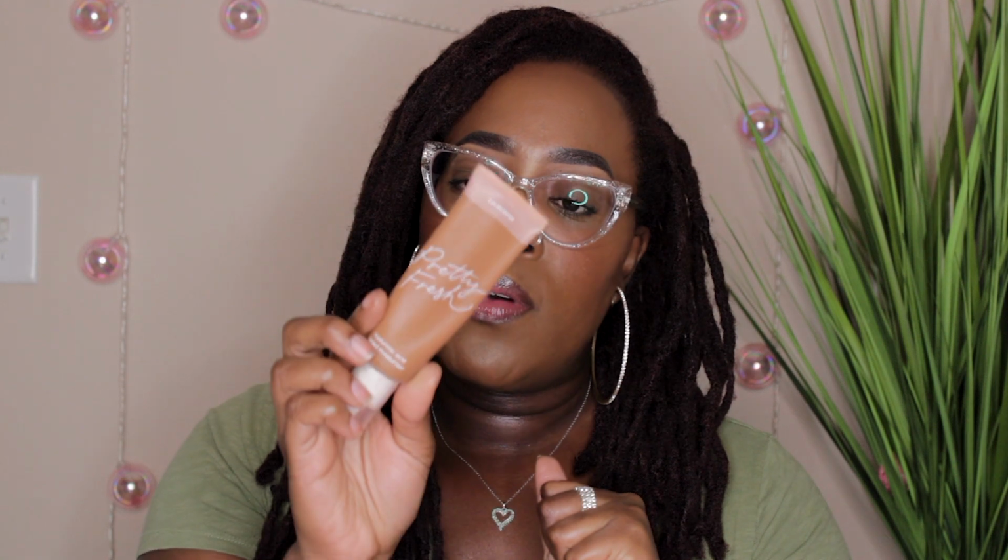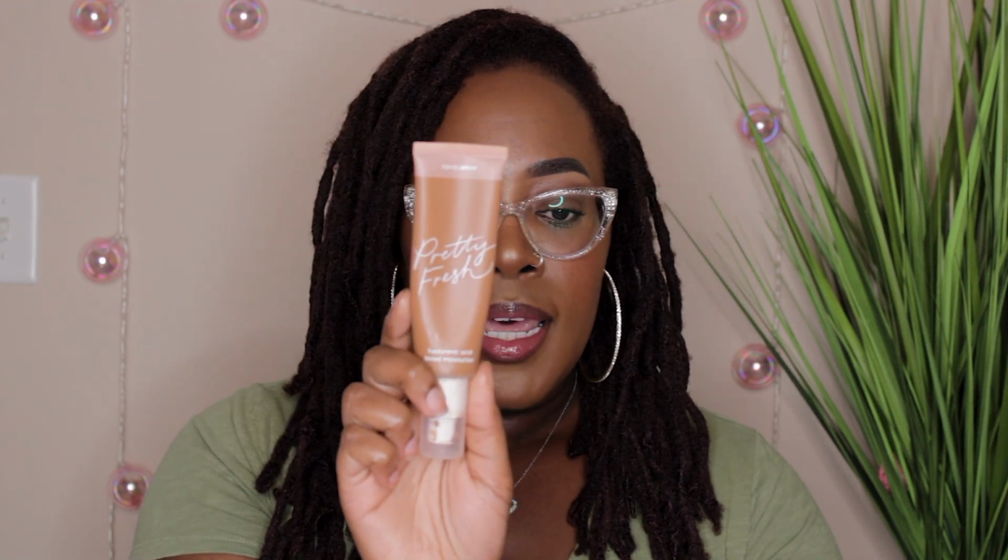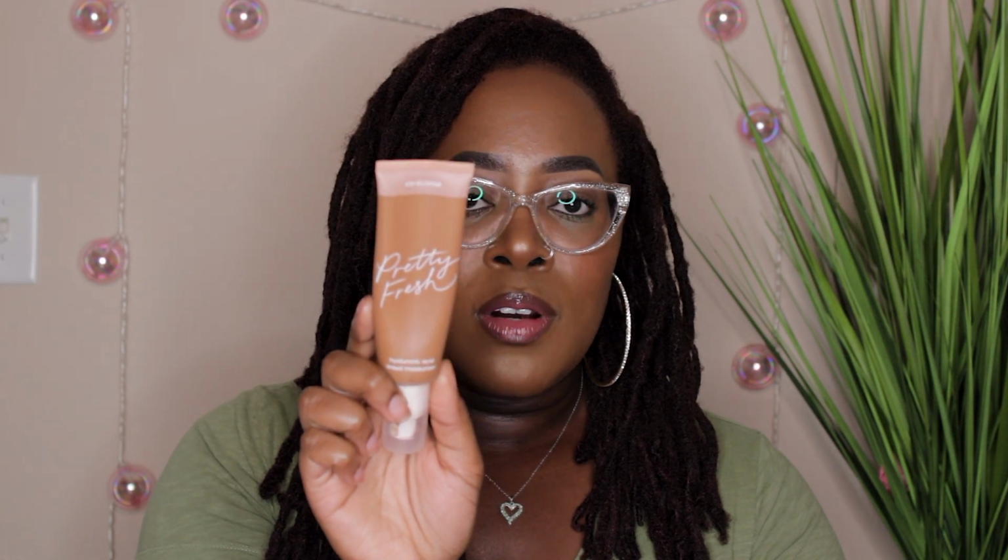The next one I have here, I feel like, y'all, this one is not even talked about as much anymore. I got this one before I started this whole YouTube thing. But this is by ColourPop. This is from their Pretty Fresh collection. This is a hyaluronic acid tinted moisturizer, y'all. And this one is in the shade Deep Dark 21W. I don't even reach for it that much no more because I have so many others down here I get to choose from.